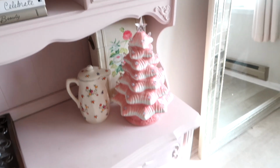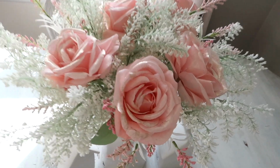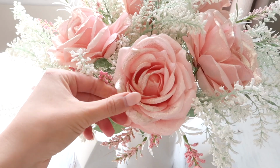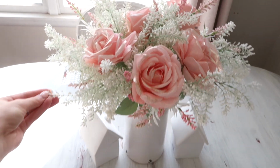And then I did also get these beautiful flowers. I did this little arrangement, and the flowers have this glitter on them. They're just making me so happy. So I just kind of put them in a little vase on my table.